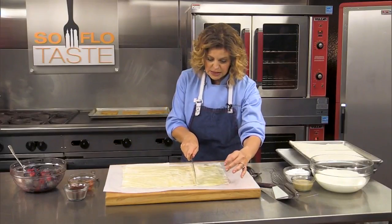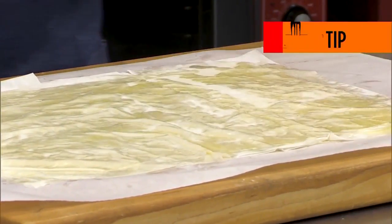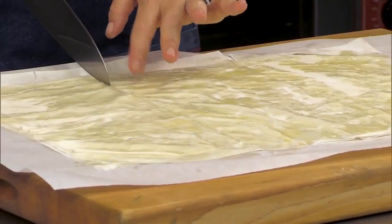So I'm gonna cut these into 9. Cut all the way through. Do not use a serrated knife here. It will get stuck and caught on the Phyllo. So as equal as you can make them.